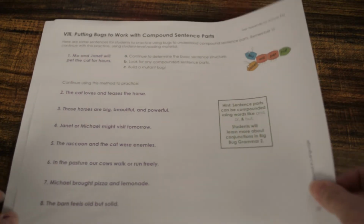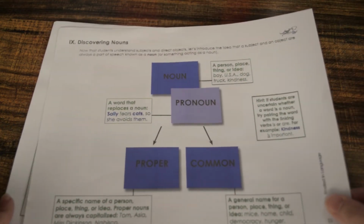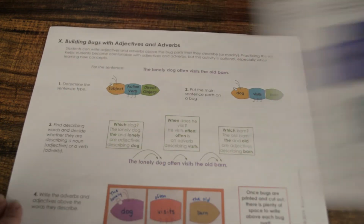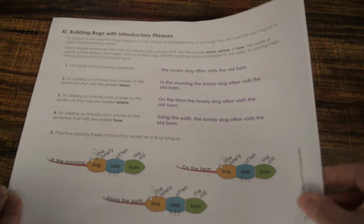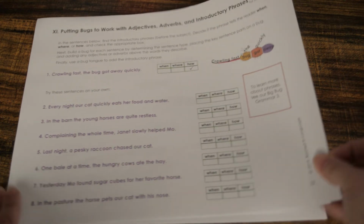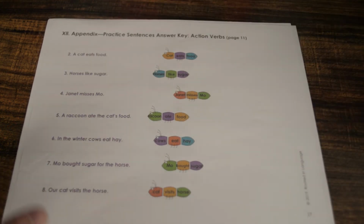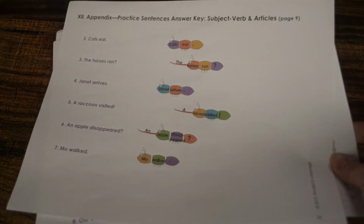So the other lessons here: compound sentences, discovering nouns, pronouns, looking at adjectives and adverbs, then building bugs with adjectives and adverbs, building introductory phrases, and putting bugs to work with adjectives, adverbs, and introductory phrases. So there are more activities to do. And it gives you in the back an answer key to all the examples and all the practice in the book.